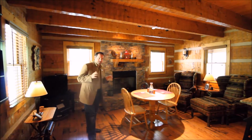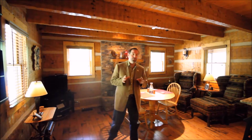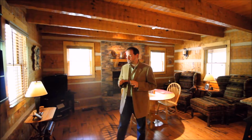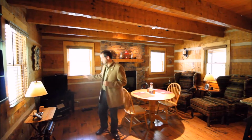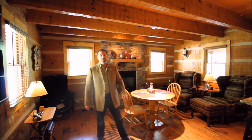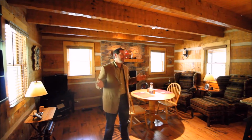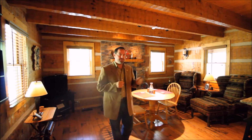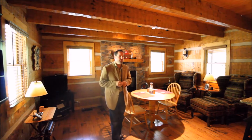There are a few things that I want to mention here in the home. The furnishings are included. There are some items that are not included, and I'll cover those. But what you see in here is what you get. The TV set, the end table, the chairs, the tables, those items are all included. This is ready to move into. There are some kitchen items that are not. There's some deck furniture that is not, and I'll cover that too.